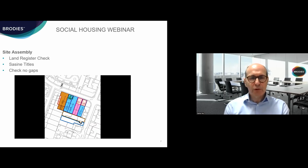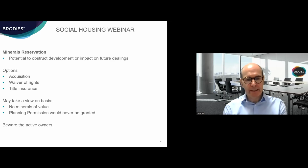If we can move on to the next slide, and moving on to the next point as far as the checklist, and this is the issue of minerals. So this is starting to look at the underlying titles and what are the title conditions and restrictions that are included within the underlying titles. And the first one to look at again is just what is the position so far as the minerals are concerned. Now, as you'll be aware, minerals constitute a separate registrable interest so far as property in Scotland is concerned.